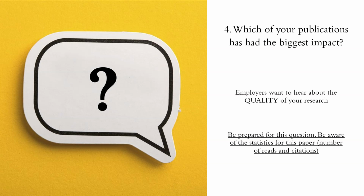So be prepared for this and be ready to sell your papers and know the statistics behind them. So you could start the question off really well and say, I did this paper, this was the impact of this and that, but you might trip up on simple questions like, well, how many times has your paper been cited in the literature? I don't know, actually. How do you know it had an impact then? Well, how many times has it been read? These sort of basic things and figures, do have them in mind when you're answering the question.